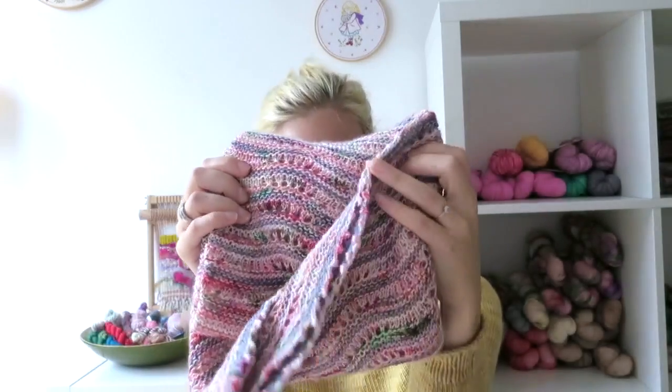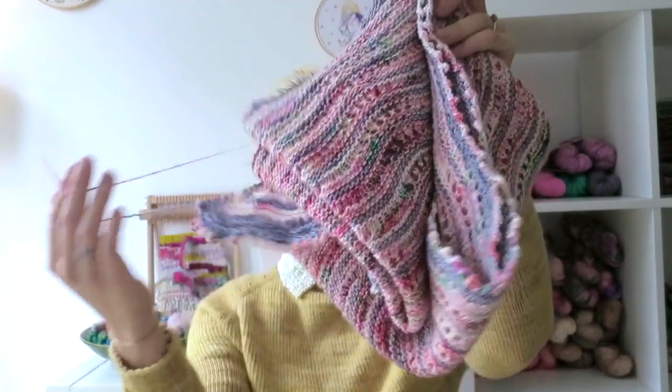I have finished another object, and I haven't woven in any of the ends on here yet. You can see just strings kind of hanging all around. And this is my Party on My Needles shawl by Hohi Locatelli. And this shawl, I don't know the last time that I have enjoyed knitting a shawl so much. And I feel like that says a lot because this shawl is massive. I probably used 250 grams of yarn to knit this shawl.